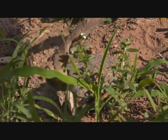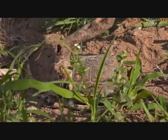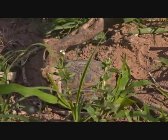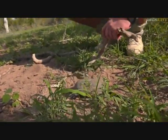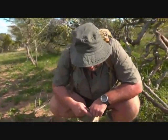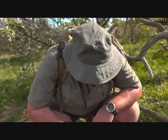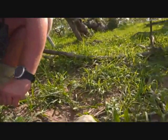The hinge, will you be able to see? Let me move him a bit. Here you can see where the name of the hinge comes in. This closes a little bit to protect the back legs when predators start playing with them. Often lion and leopard cubs will play with these things. Sometimes you'll get bite marks on the shell itself.